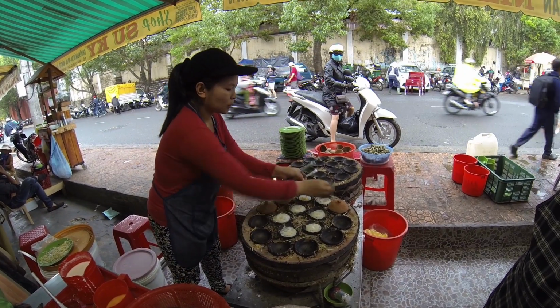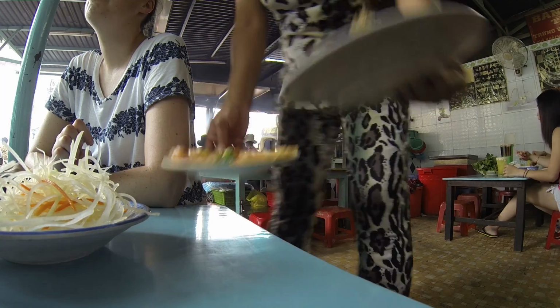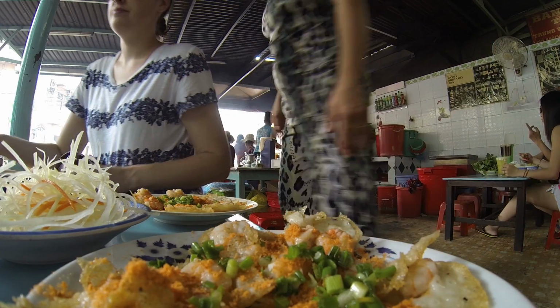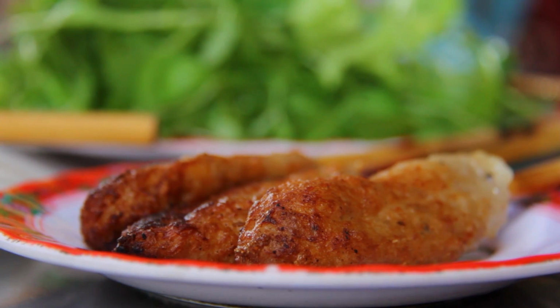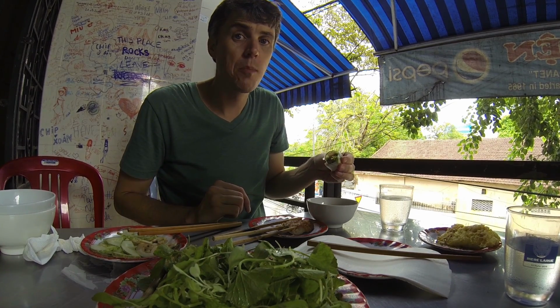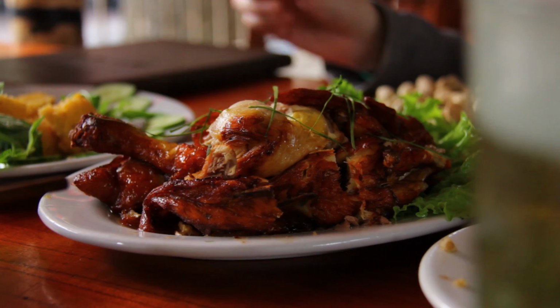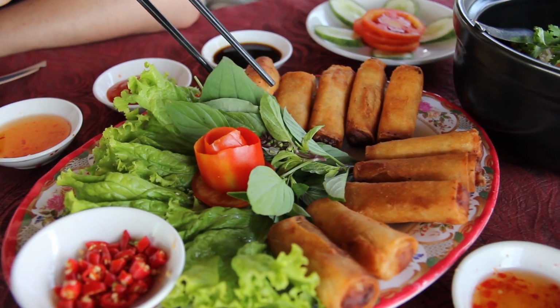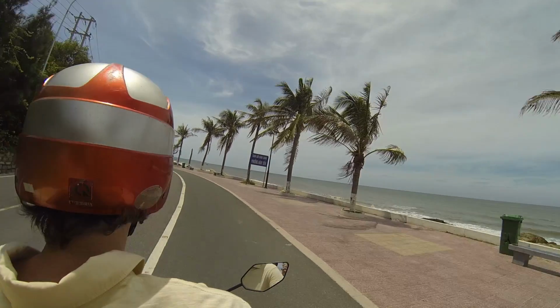We could try some of the specialties of the area. Banh can in Dalat. Bun cot in Vung Tau. All sorts of amazing imperial food from Hue. Or maybe we should just head to a Bia Hoi place, where we can get cheap draft beer and fill our stomachs with tasty bar food.